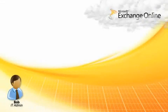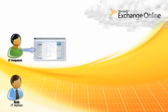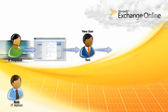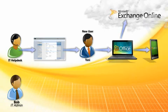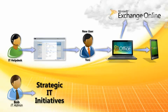Compare this to Bob, who's the IT administrator for a company that recently moved to Microsoft Exchange Online. Bob doesn't get that call from the help desk, since they are empowered to create new users and do other routine tasks, thanks to the delegated administration model that Exchange has. This frees Bob up to work on strategic IT initiatives instead. And when it comes to setting up new users, thanks to the native connectivity from Outlook, everything the new user needed was ready to go on his new laptop without additional configuration. Even provisioning a BlackBerry device was easy, since Microsoft manages the BES server for them, further reducing the IT impact of running and administering servers.